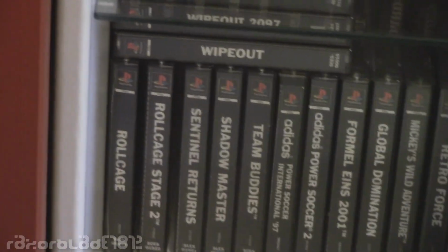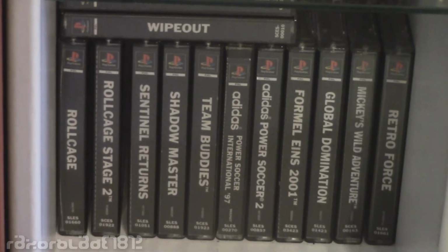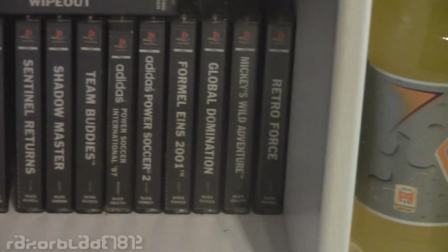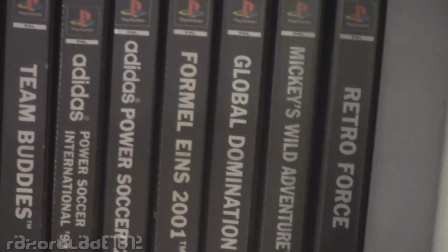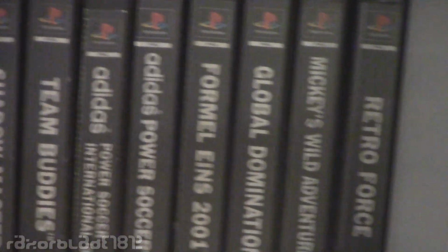I don't have Kingsley's Adventure, but I will still get to that. And there's Team Buddies. This is the other most priced game I have. And these 6 games here, these are all PAL-only games. From Adidas Power Soccer International 97 all the way to Retro Force.